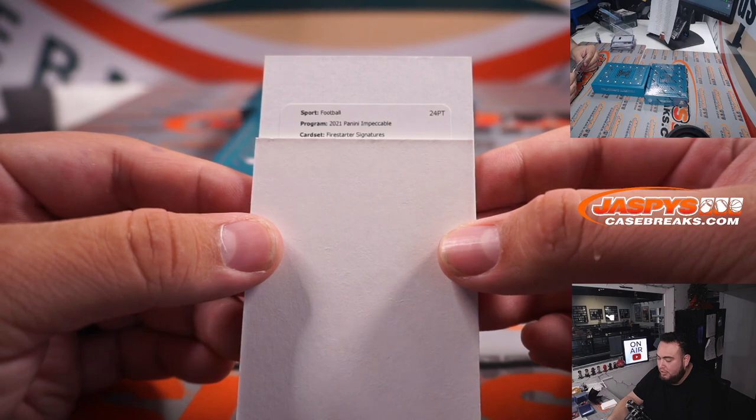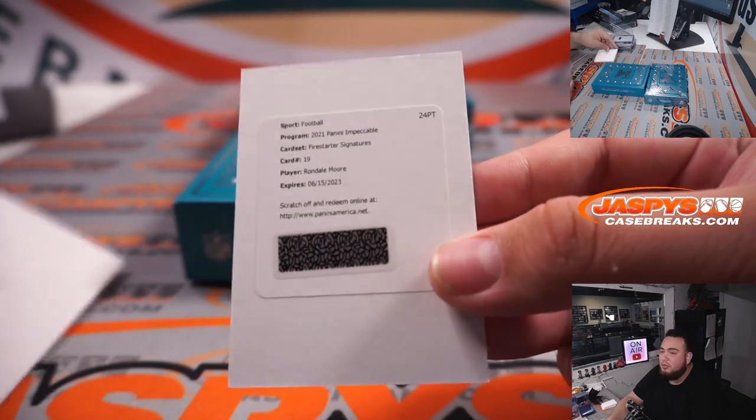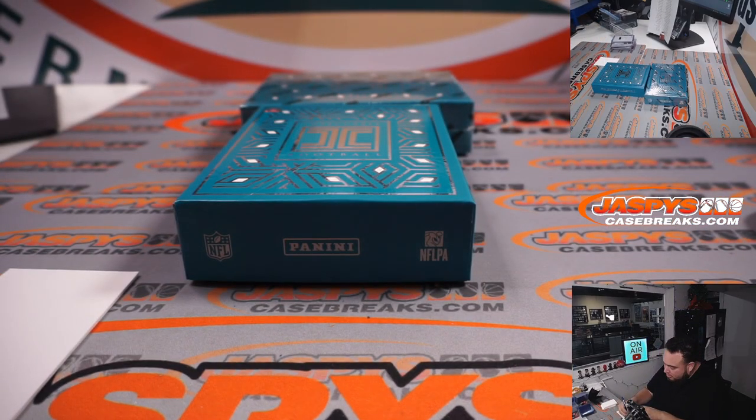Firestarter signatures. Card number 19. Rondale Moore. Okay, maybe they were supposed to be together. AZ with that one, Matt Arnold. Man, have yourself a break, Matt Arnold. Having a pretty good break.